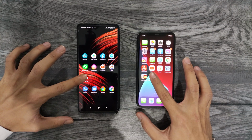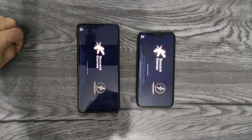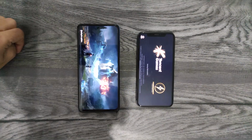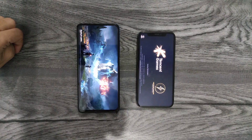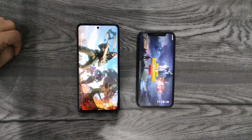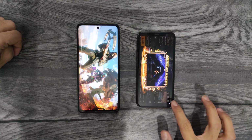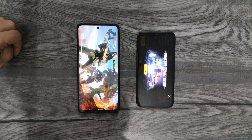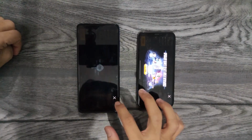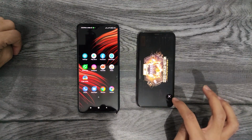1, 2, 3. All right, touched both at the same time. You guys can feel the touch from the screen, and this is gonna be really interesting. 732G is going to take it away. That's really a good sign. All right, 10 took it away. So iPhone 10 right now is pretty fast, I would say, as compared to the 732G.